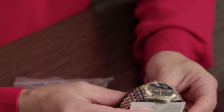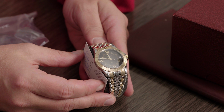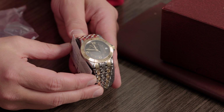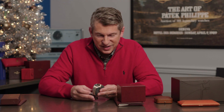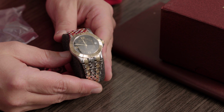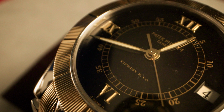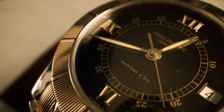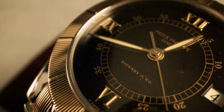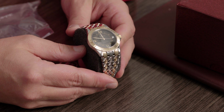Here we go. This is what I wanted to show you. This beautiful reference 5080/1JA is a Neptune from the 1990s. This is the alternative to the famous Nautilus, which the whole world is hunting down. But I am very pleased to show you this piece has a Tiffany & Co. signature above 6 o'clock, which makes it the only reference 5080 that I know with a black dial and Tiffany on the signature. And for the first person that contacts me, this watch is yours for $25,000.